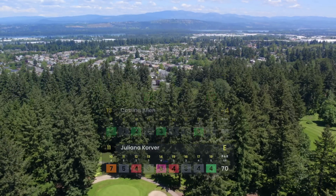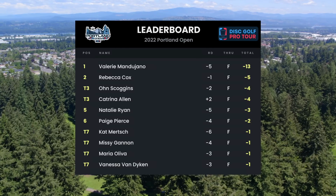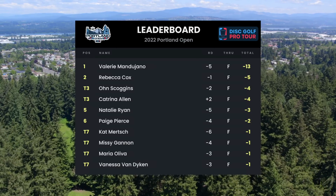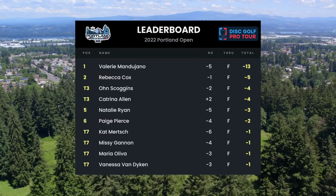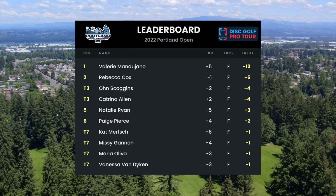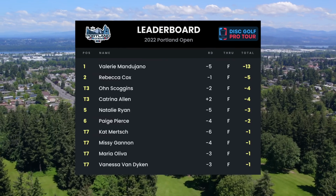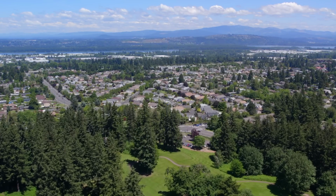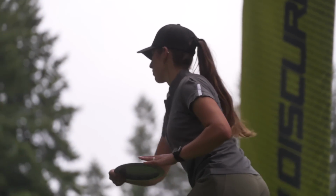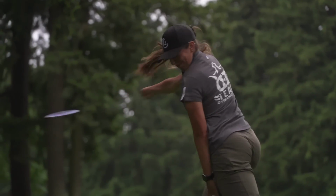So Rebecca maintaining her second place. She is 8 strokes back of Valerie. Ohn Scoggins moving back up to a tie for third with Catrina. Both of them are 4 down, 1 stroke behind Rebecca. It's going to be hard to chase down Valerie. Yeah, but not a lot of scoring separation behind her. Really anyone could get second at this point. True. Cat Merch with the hot round of the day at 6 under.